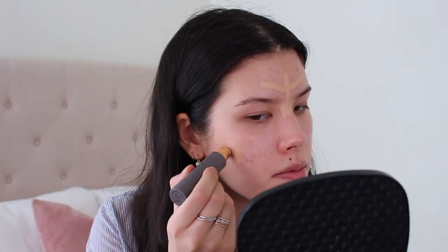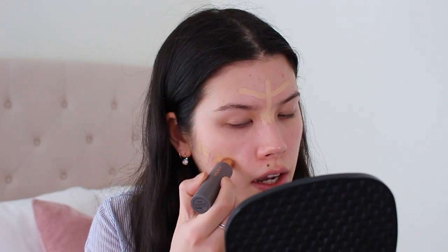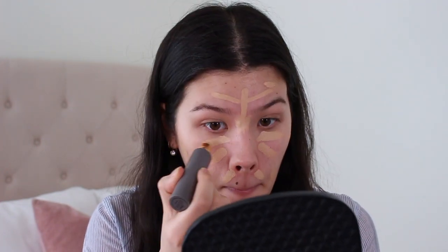Okay, so I got my mirror and we're just gonna go ahead and swipe this on the face. I'm gonna put that in the areas that I would normally put concealer, and then a little bit broader since it is technically kind of a foundation. And we're just gonna see how it applies all over the face, under the eyes too. I'm at my palest right now, so maybe it's a touch too dark, but I feel like I can blend it out into my skin.